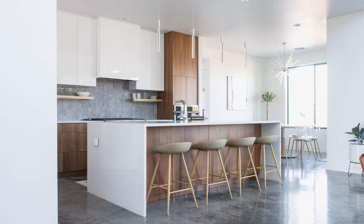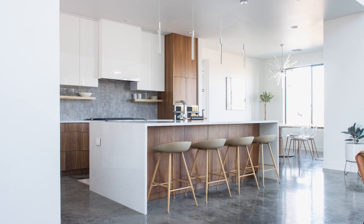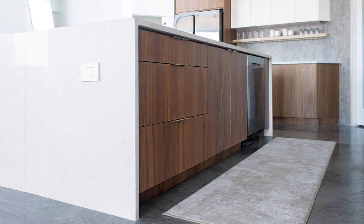After 8 months of using this kitchen almost every day, there is very little that I would change. I absolutely love this room.